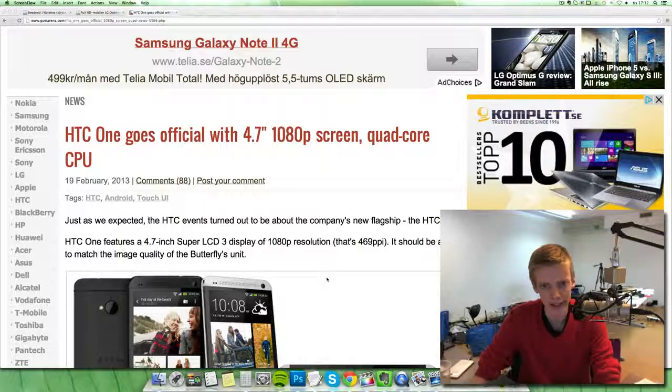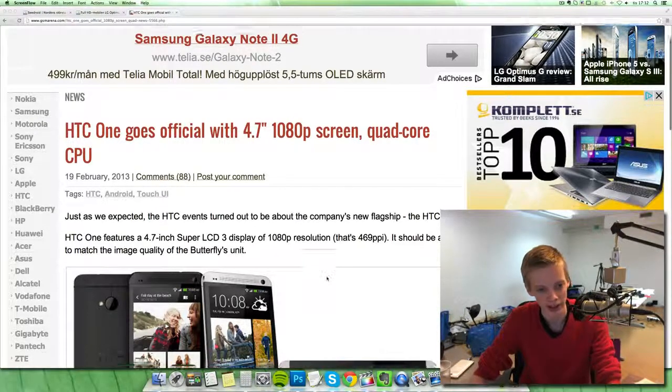So HTC's flagship device for 2013 is now here. So interesting. What is the name of the device? Well, it's going to be HTC One. The flagship device for last year was the HTC One X, so it feels like they're going a little backwards. Yeah, I know it's weird, but it's called HTC One.